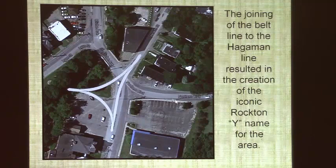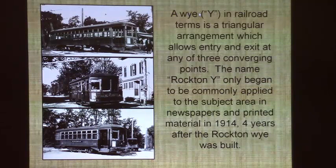Because in railroad parlance, a Y is a triangular arrangement. Because if you come in any of those three points, you can exit out of the other two. Or by going through the other two and then backing around, you can go back the way you came. So you can turn your trolley car around to go back the way you came. So that's a Rockton Y.